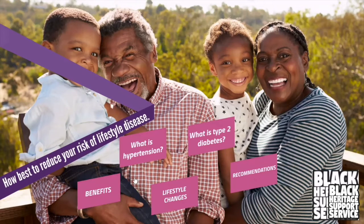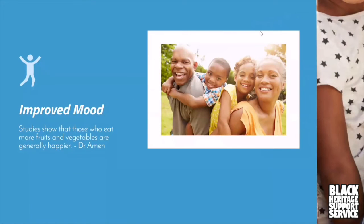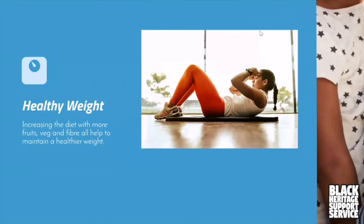The benefits of changing our diet and lifestyle. So, firstly, it can improve our moods. Studies show that those who eat more fruits and vegetables are genuinely happier. And who doesn't want to be happier? They can also help us maintain a healthy weight. Increasing the diet with more fruits, vegetables, and fiber all help to maintain a healthy weight.